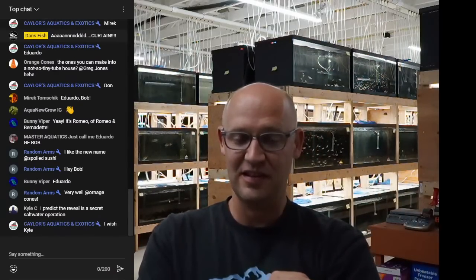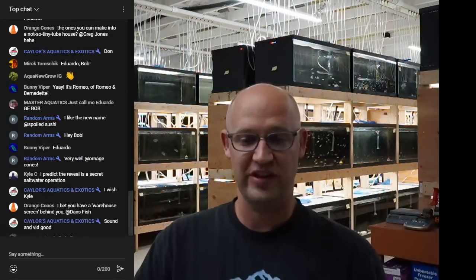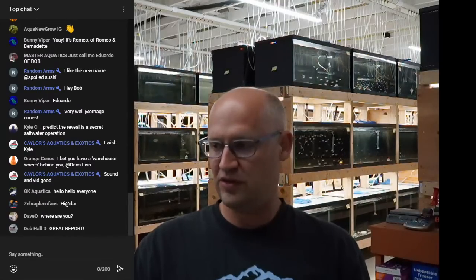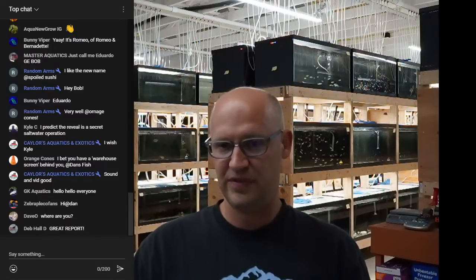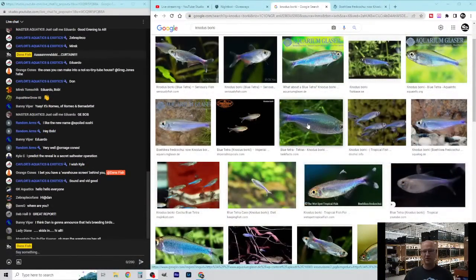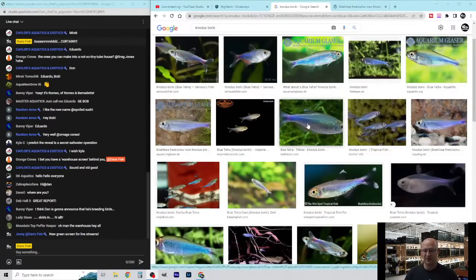With that, let's get to the giveaway. So we're giving away some Cochu Tetras today, the blue Cochu Tetra. There's some confusion about this fish, about their name. So I want to show you this fish. So this is the blue Cochu Tetra, sometimes called the blue king tetra, one of the common names it has in the hobby.